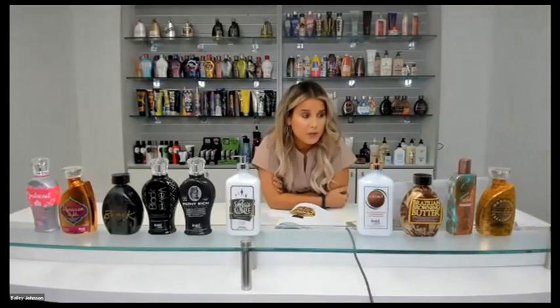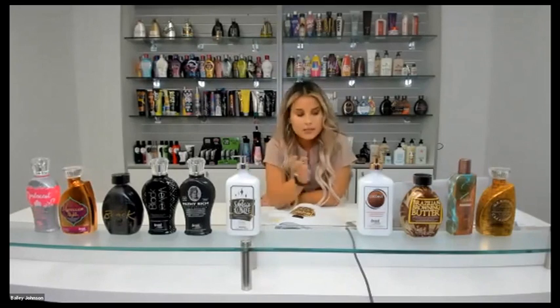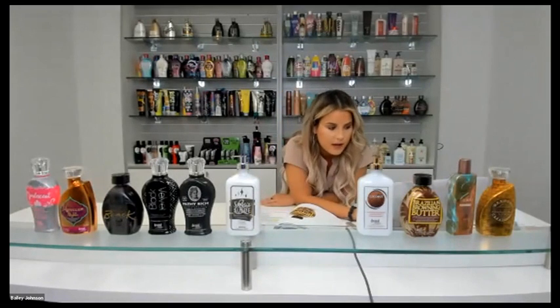For fair skin clients, I would recommend any type of accelerators. Anything with Glutenzy to counteract redness would be really nice. I would definitely not start a really fair skin client off with something like Filthy Rich or something really dark with a lot of DHA in it. I would stick to accelerators and natural bronzers for any fair skin clients, and anything that's blue tinted. Indigo Illusion would be perfect for somebody that's fair skin, or Malibu, anything like that.